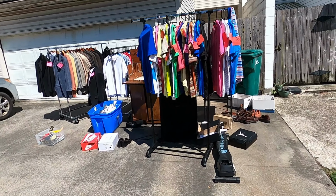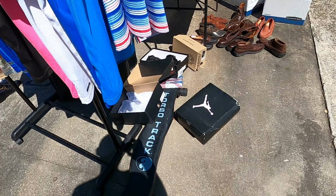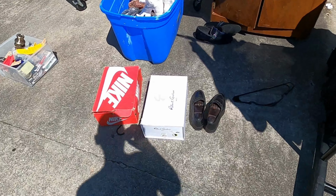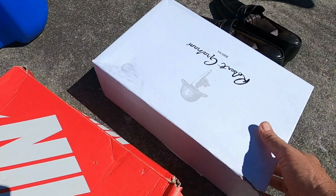All right, looks like they got some clothes and some shoes and stuff. Well, that's good. That's a Nike box right there. Let's go. Robert Graham. I didn't even know Robert Graham made shoes. I guess they do.